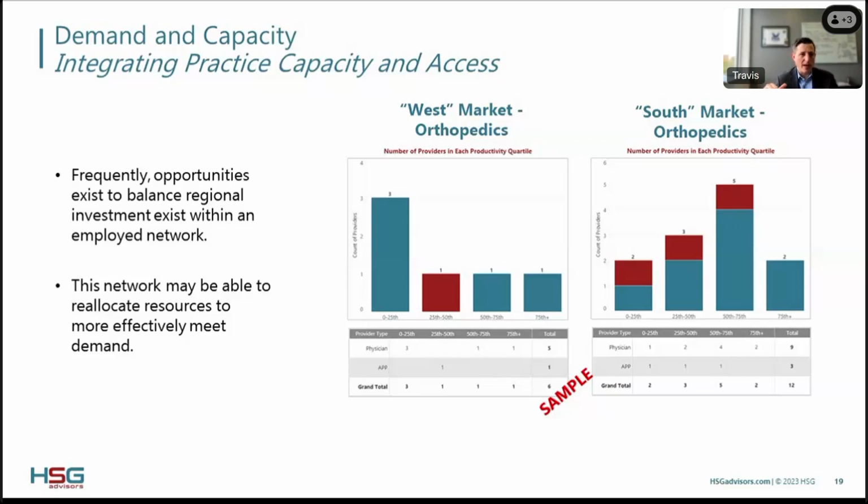When we layer in the demand and capacity, seeing that we still have 3 providers at the 25th percentile or below, tells us we don't probably want to make those really expensive incremental orthopedic recruitments unless we feel like the existing providers are not going to ramp up and we need to talk about divestiture. Whereas compared to their South market, they still have providers ramping up, but they have a little more maturity in their South market. And if they're looking at a 3-year plan and looking at the trends in productivity, maybe they expect that over that 3-year period they're going to have a lot of higher productivity providers, and the South market, assuming it's something we want to invest in and market share data suggests we should, might be an optimal place to think about adding a provider towards the end of a 3-year period.